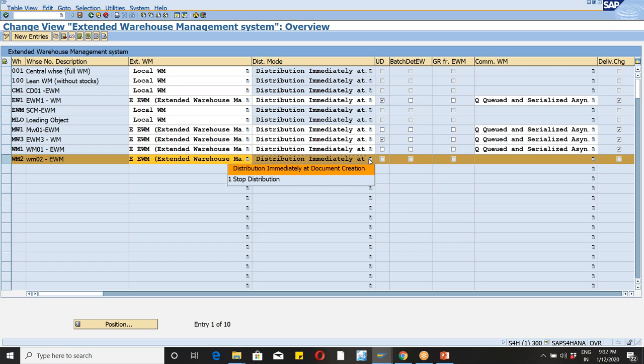Okay. So this is the one which, in case you are trying to upgrade your systems, at that point of time, this will come into the picture. Basically.